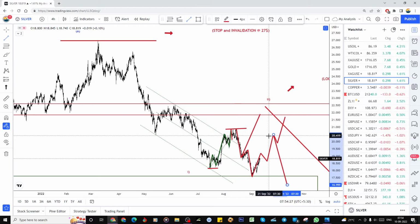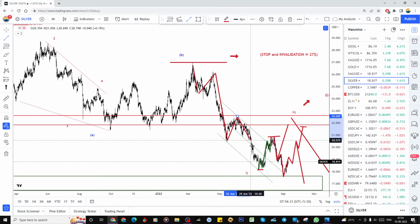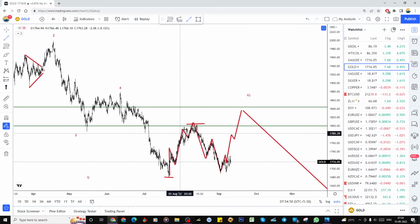Or if the stop loss is hit, again I will be on the sell side only, because it is 1, 2, 3, 4, and 5. So this is the five-wave structure, and this is also a five-wave structure, and it has already broken the previous low. So this is the formation of an irregular flat in my view. Next is gold.